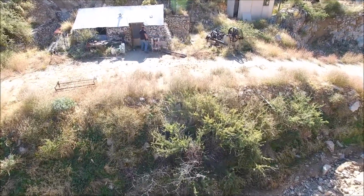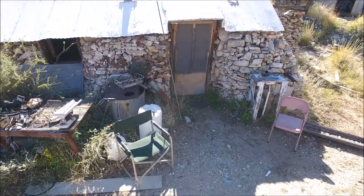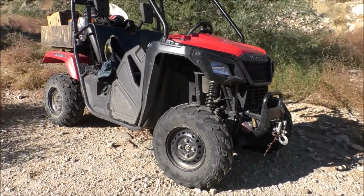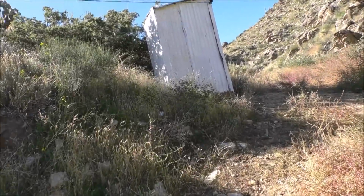And then we're going to go into a big shaft that we went down, a great big huge incline with some ropes. So real cool show this week. I hope you enjoy it. Okay, so we just have the side-by-side parked here, and we're going to show you this whole camp. It's a real cool camp. Just a little mom and pop operation here.